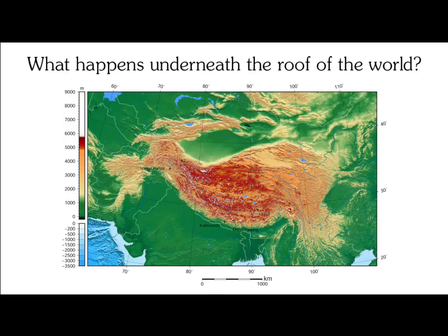Some of Earth's most spectacular landscapes are high-elevation orogenic plateaus, like the Andean altiplano and the Tibetan plateau. Yet how these features form, how they evolve, and what happens beneath them is still poorly understood, despite important implications from paleoclimate to mineral resources.